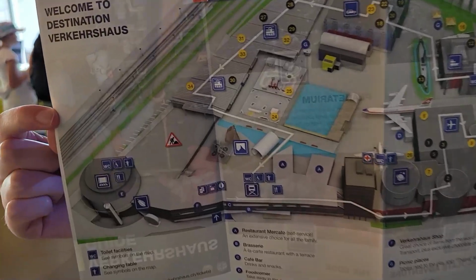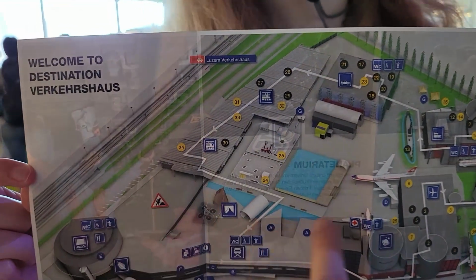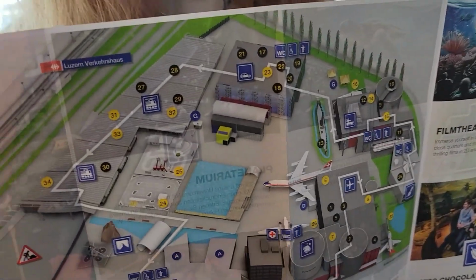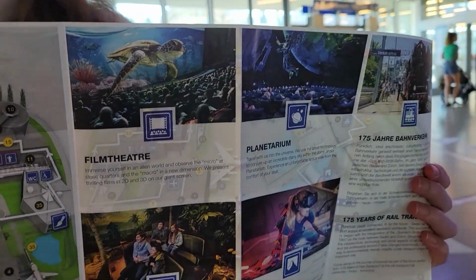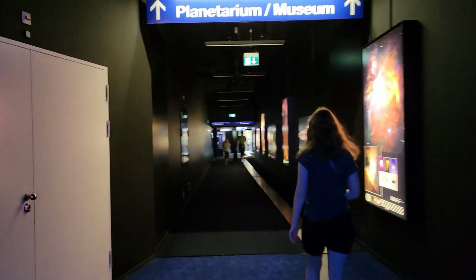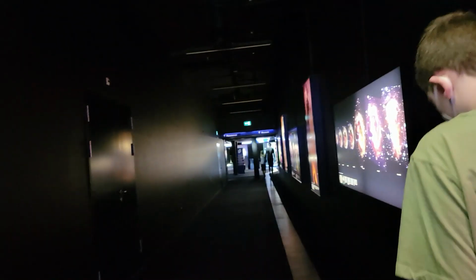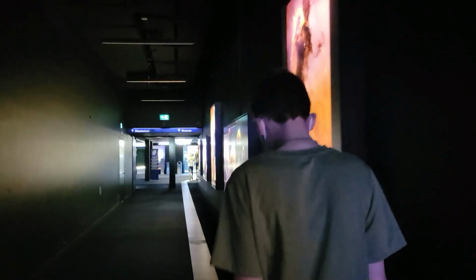Hold the map up. Here's the map. So there's inside stuff and outside stuff, and then it has all the different things that you can do. So we came up the escalator there, and this is the way to the planetarium. The first show is in just German, and we're a little concerned that all of the shows might be in German. No, it was only the live ones. They said just the live ones are German? Yeah. Okay. This is a really neat museum.